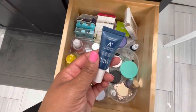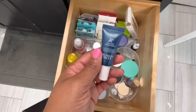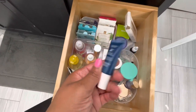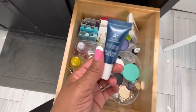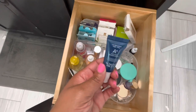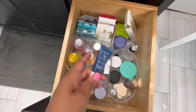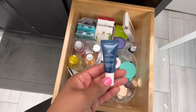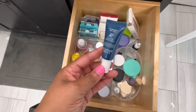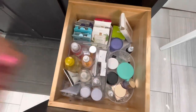Almost forgot to show y'all. I also picked up this high dose retinoid serum. This was a 100-point perk from Sephora, from Sunday Riley. And this was actually one of the things I was thinking about buying. So when I saw they had this as a 100-point perk, I decided to pick this up and test it out. I'm not sure which one I'm gonna test out first. I think I'm gonna try my Inky List stuff first. I just put it in my drawer. And then maybe I'll try this if that one doesn't work for me. So yeah.